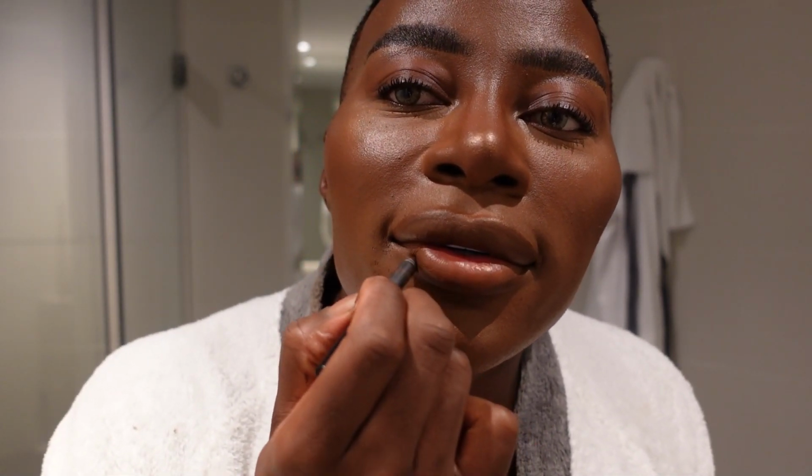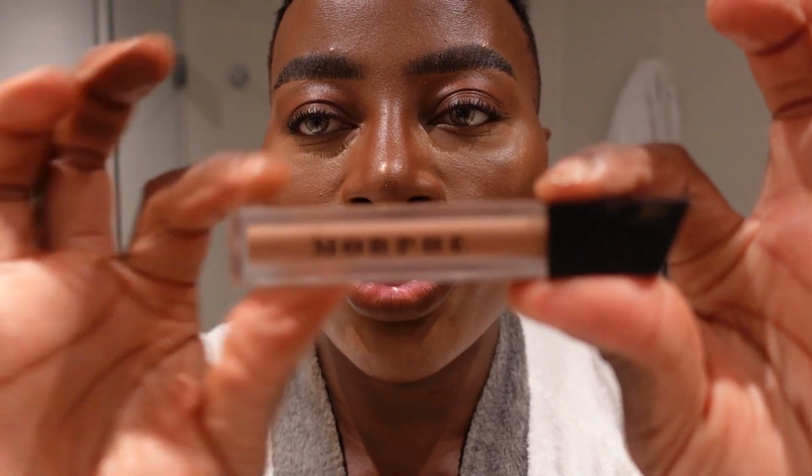So I'm going to use the Colourpop BFF liner. I actually love doing my lips. It's one of my favorite things to do with makeup because I love mixing different lip combos. So I'm going to use this liner. I don't really have a particular lip shape that I love, so I'll just do it like that. I don't want to look too much, but at the same time I do. You know? Like that. Take Morphe liquid lipstick in True Story.